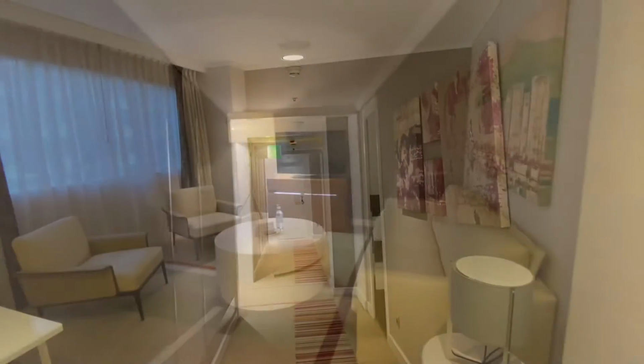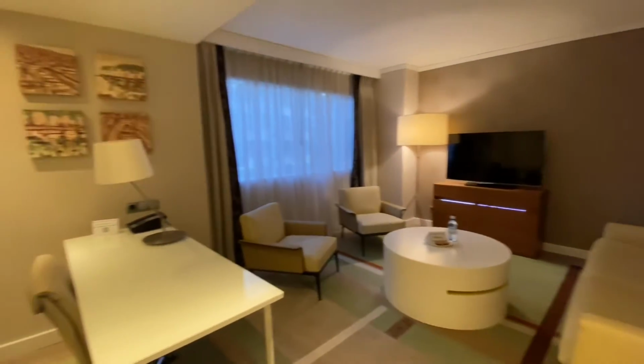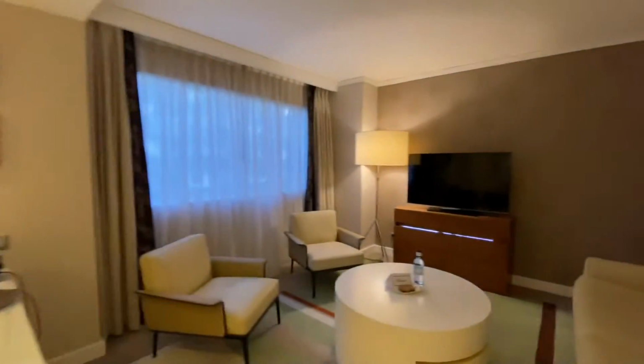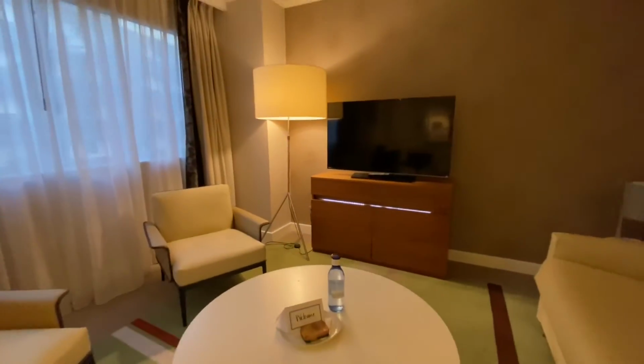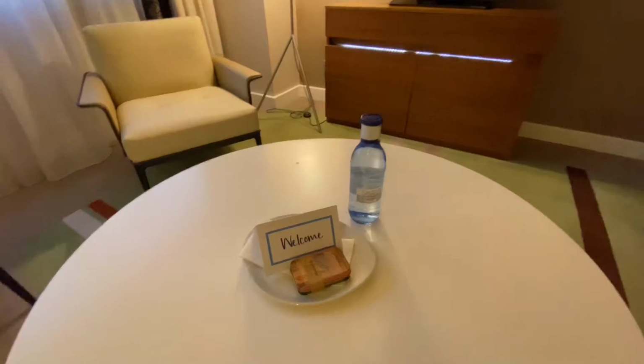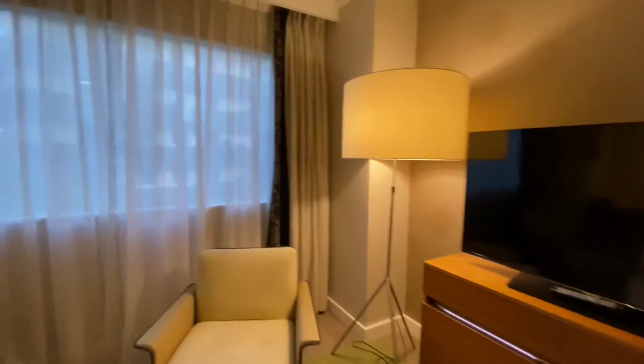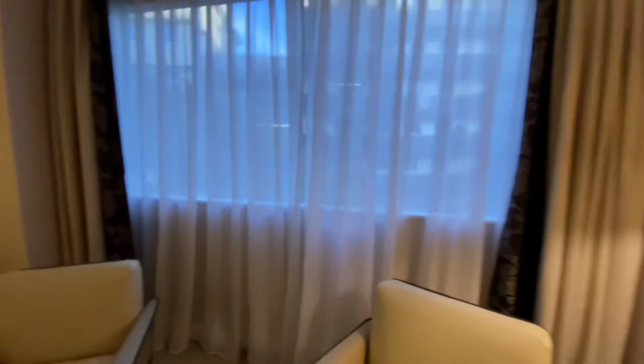This particular room is a suite. However, the hotel does feature typical rooms, and a basic room would be like the bedroom area that you'll see next. So instead of walking into this living area, in a standard room, you're going to walk right into the bedroom like any other hotel room.